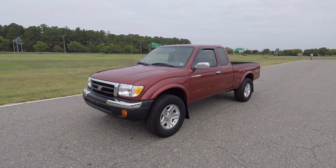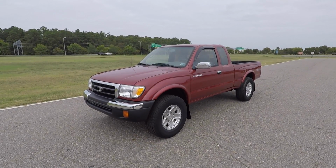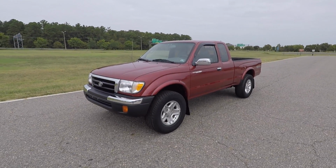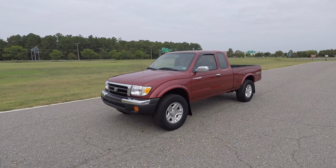The Carfax is in the listing, or I can provide it to you for free. So if you want to take a look at that, I think it's like an 11 or 12 page Carfax. Typically there's 6 pages. So that just goes to show you the extensive history. Again, that's why we are extremely excited about this truck.